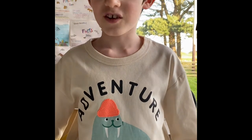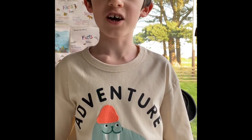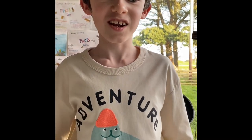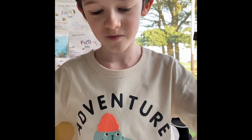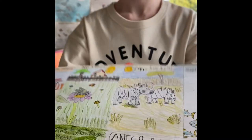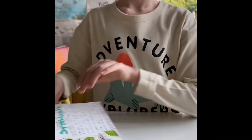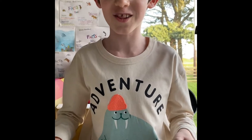And the oxpecker warns the rhino or other animal they're riding on if there's danger coming, because they're sitting on top of their back or ear. And they're birds, so they have great eyesight. So the rhino gets pest control, and it gets warned when there's danger coming. And the oxpecker gets to eat. The oxpecker gets a free meal and a free ride, I guess.